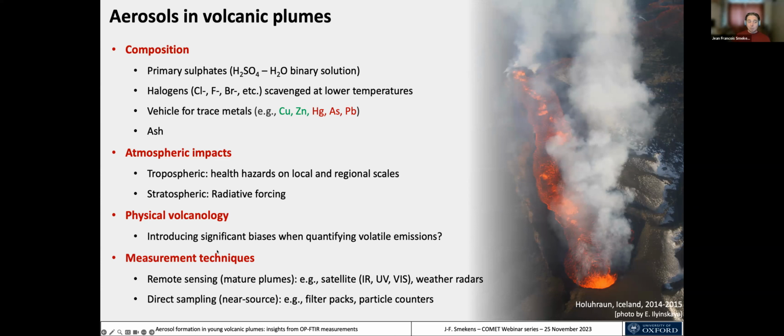So there's two types of measurement techniques to look at aerosols. Remote sensing is a very powerful tool. There's been many studies of volcanic aerosols from satellite in the infrared, the UV, the visible, and as well weather radars are commonly used, especially when there's a significant fraction of ash in those plumes.